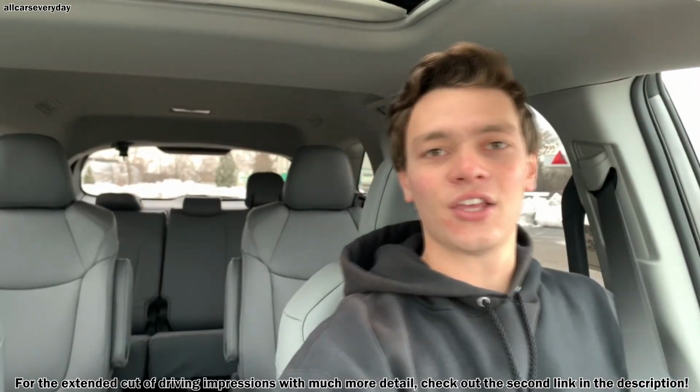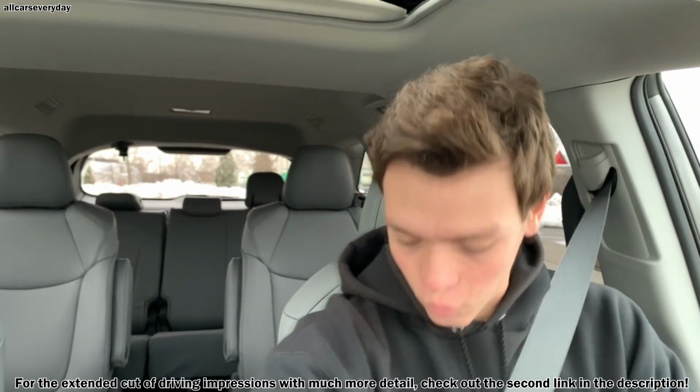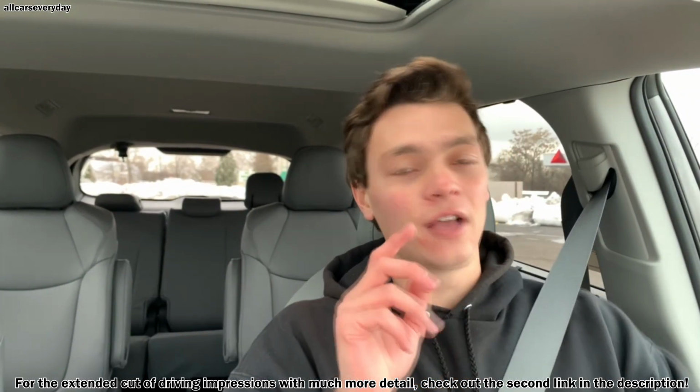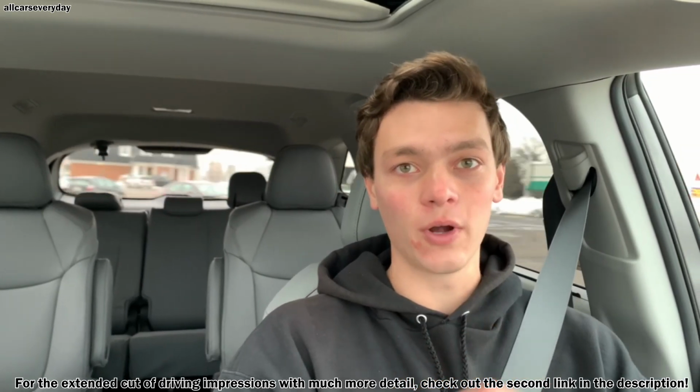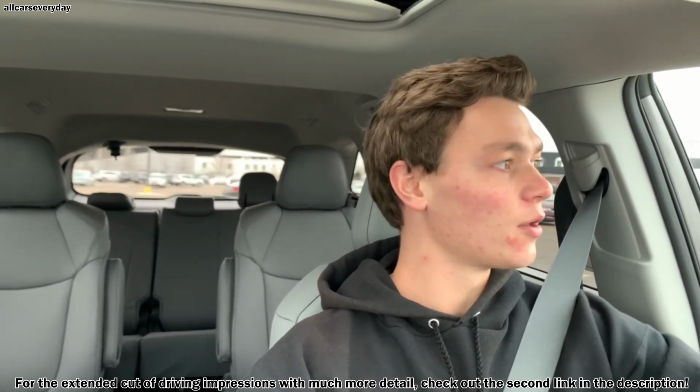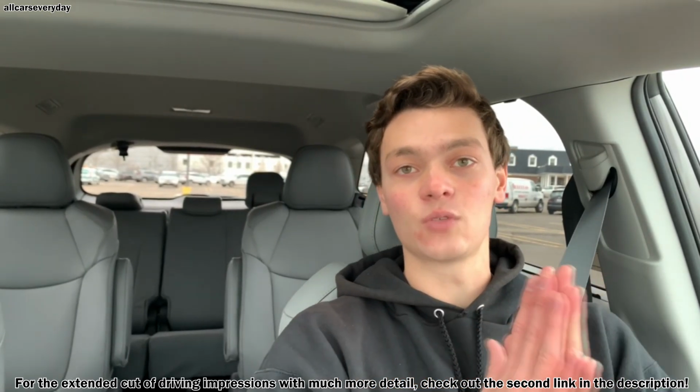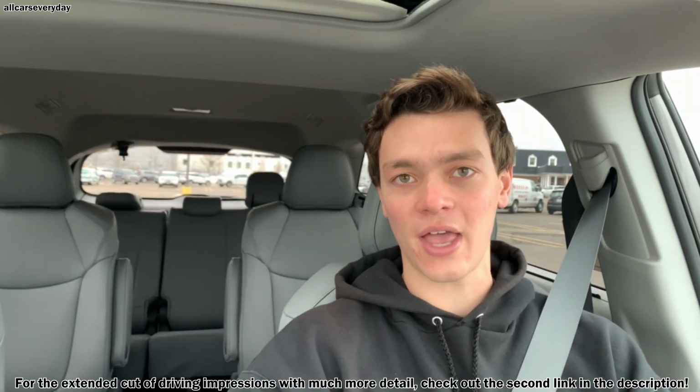All right, here we are in the 2021 Toyota Sienna. Of course, it starts in EV mode, and that's because all new 2021 Toyota Siennas are exclusively hybrids. And I'm very excited to test this out because this will be totally different from the last generation Sienna.